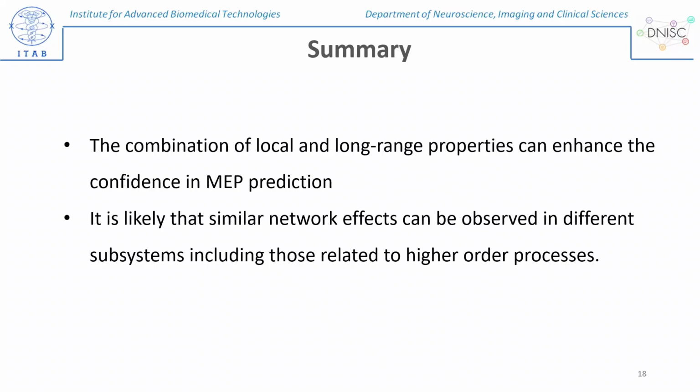Yeah, of course. We tested only this showcase, so the motor network, also because we had a clear output in terms of the MEP signals. But what we really think, based on functional connectivity literature in EEG and MEG, is that this network effect can be observed in different subsystems, also those involved in high-order processing, and that in the long term, we could really use network properties of the brain to drive the TMS stimulation, also using the non-invasive electrophysiology approach.